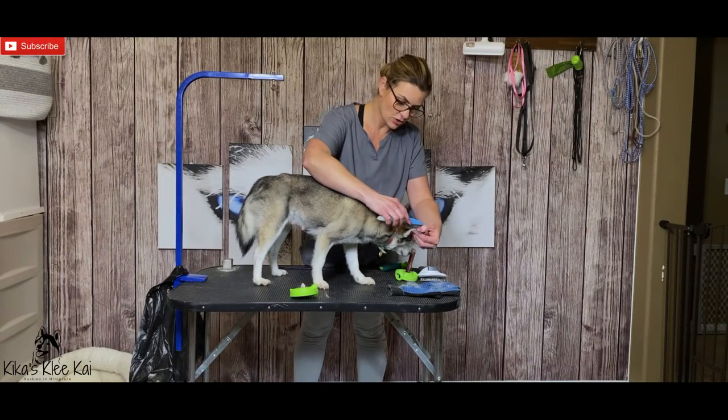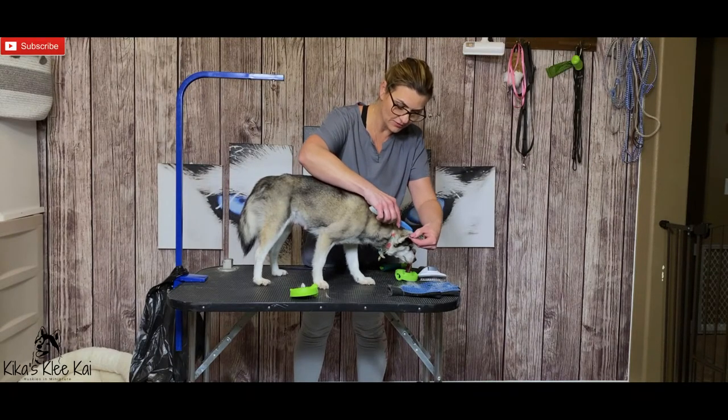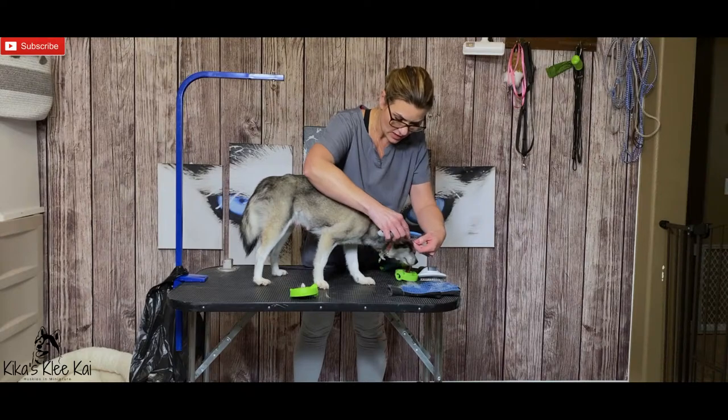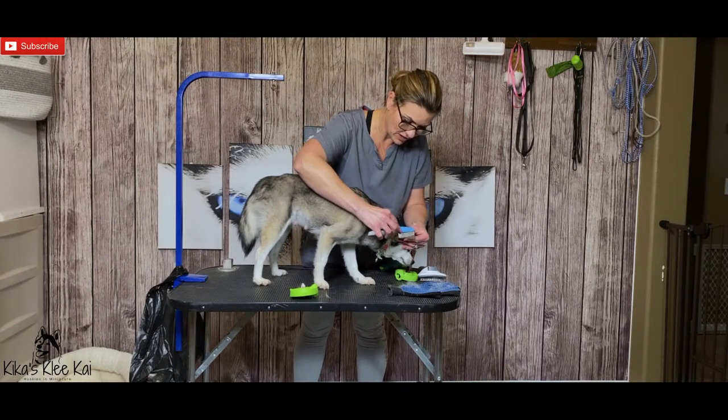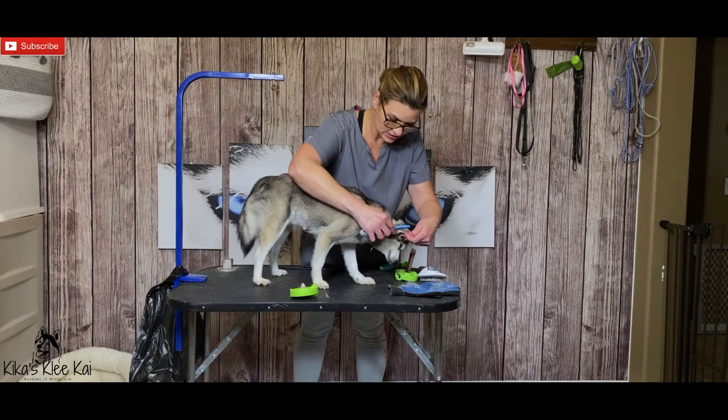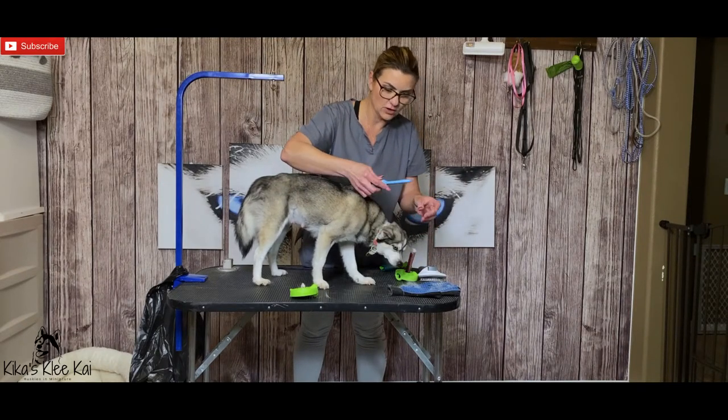But this fine tooth comb is going to literally pull out the little pieces of fur that are shedding off of her ears, and I'll get up close and show you. So it's pretty convenient to just use a flea comb. That's what these are called.